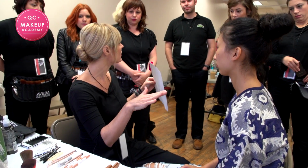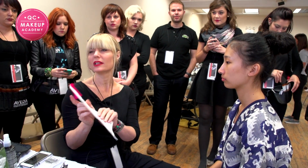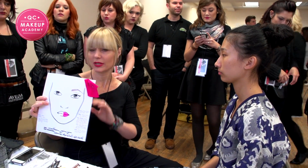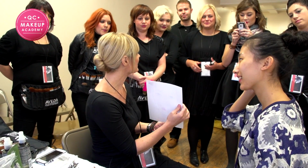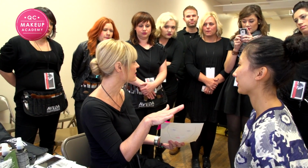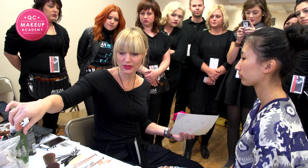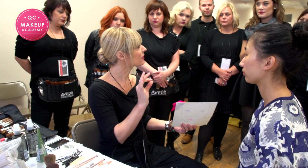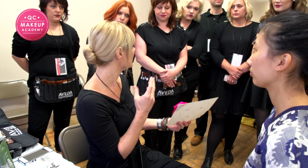Basically, I'm just going to walk through the whole look so you know exactly what's going on. The skin is just like we've been doing this whole time at Fashion Week. It's beautiful, luminous skin, which will be great on her. There's no cheeks, no contouring, none of that. Just beautiful skin. Use our tourmaline, which we love, for that hydration, and then a little concealer where needed. You can use that as a foundation as well, if needed.